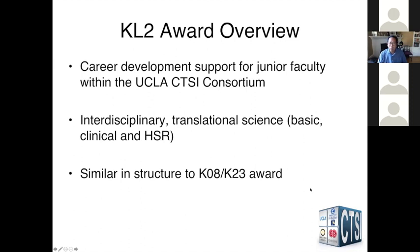So the KL2 award is our version of a K08, K23. It's an institutional K award, which means that the CTSI program nationally, NCATS, has provided us funds for career development awards, but then we can internally have our own study section here at UCLA, and then give out career development awards to faculty at one of the four UCLA CTSI institutions. These awards are very similar in structure to K08, K23s, but they're only 3-year awards.